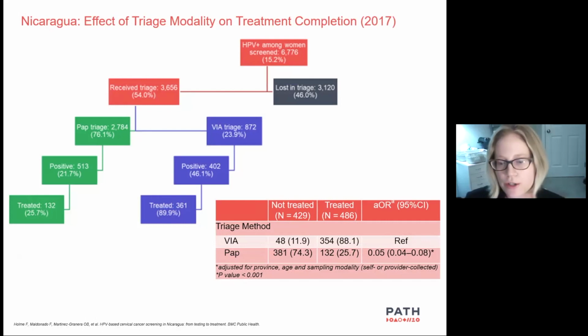We did have an opportunity to do an individual level statistical analysis of patient records from just 1 year in Nicaragua, which illustrates how the triage step and the triage approach can be a barrier to women receiving treatment. In Nicaragua, the majority of HPV positive women were triaged using PAP, but 1/4 of women were triaged using VIA, which allowed for the comparison that you see here on the screen. What we found in this analysis was that the likelihood of women receiving treatment was 95% less for women who were triaged using PAP, which suggests that the delay in waiting for the cytology results, as well as perhaps the time and opportunity cost burden on women to return to the clinic for yet another visit, really created a pretty substantial bottleneck to receiving treatment.